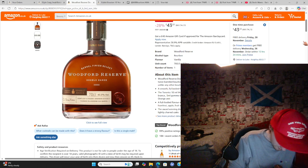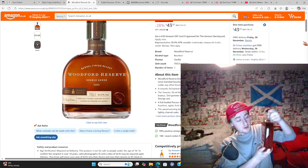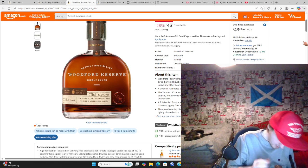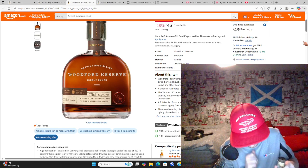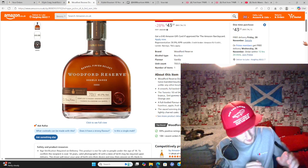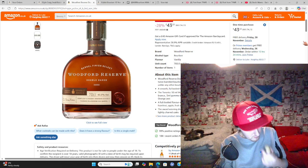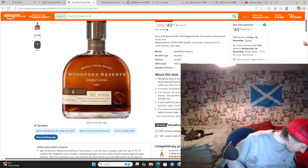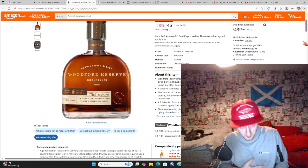Out of all the ones I've tried, my favourite has to be this so far, followed by this, and then this. Okay? But I do wonder, because whiskey's a funny thing, isn't it? It can taste different depending on what time of day you drink it. So, yeah, we'll see what happens with regarding that. But those are the bourbons.